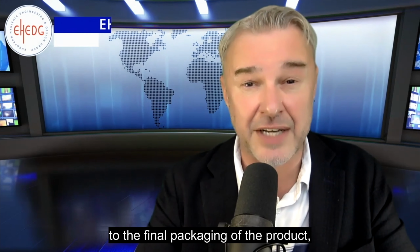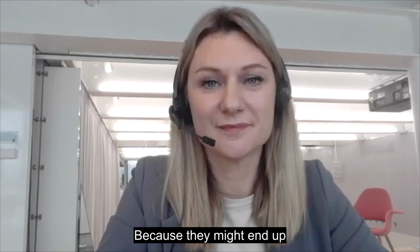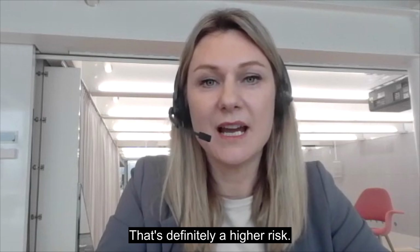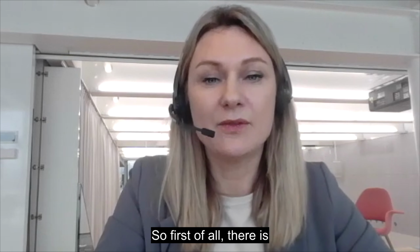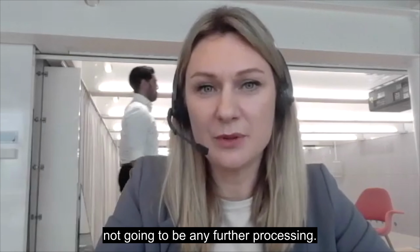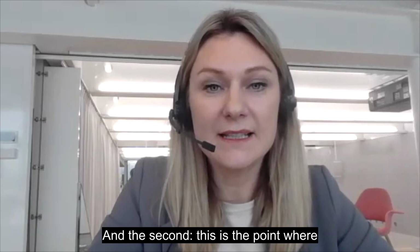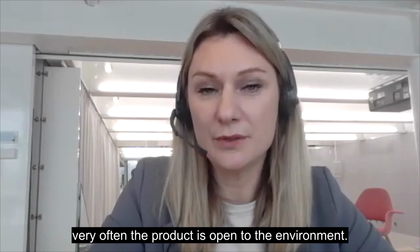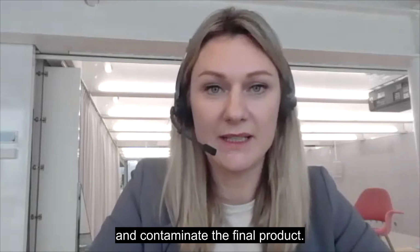The closer you get to the final packaging of the product, the more risky it becomes to introduce contaminations, right? Because they might end up in these containers. Yes, that's correct. That's definitely a higher risk, and you can look at this from two perspectives. First of all, there is not going to be any further processing. This is the last step in the whole process. And second, this is the point where very often the product is open to the environment. So if anything is in the environment, it can come to the product and contaminate the final product.